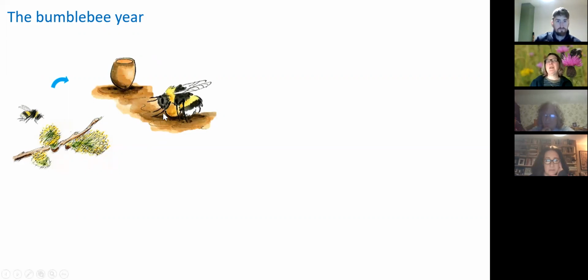Their nesting site depends on species. And once she's fed and she's created her nest, often underground, hedgerows really important for nesting bumblebees, base of hedgerows, that sort of habitat. She will collect pollen and nectar, and you can see she's sitting on this little ball here, and that's a ball of pollen and nectar in which she lays her first batch of eggs.